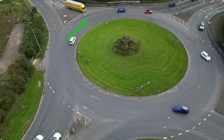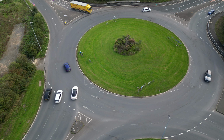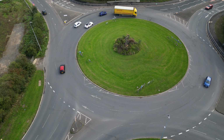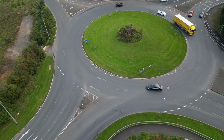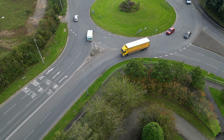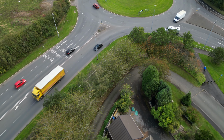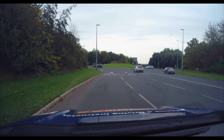However, if you look at the yellow lorry that's in the top of your screen there, he either guesses wrong as to where the car's going or doesn't realise how fast, makes the car slow down. So again, if you're coming round that roundabout, especially in that left lane, you have to be aware that vehicles may not realise you're coming all the way round and start to pull out on you like that lorry did there.